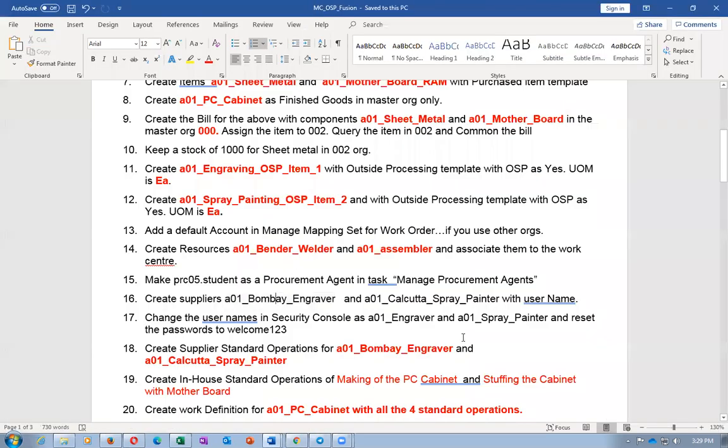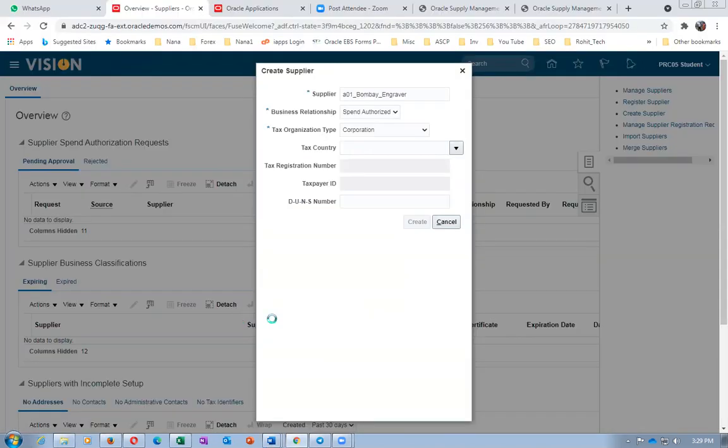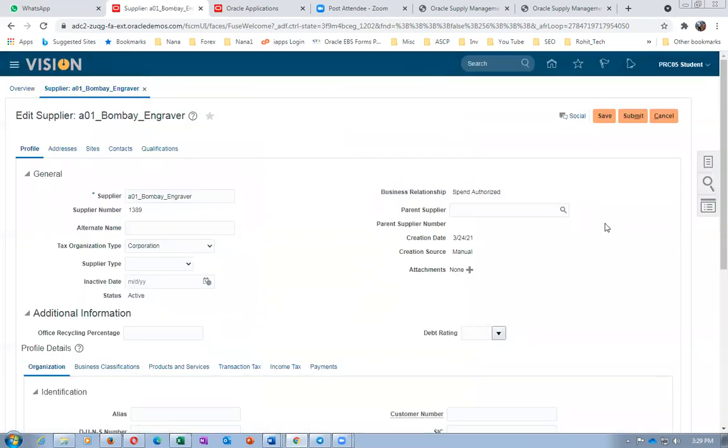Afterwards, I'm now going to give a username also so that you can even go to the supplier portal actually. The supplier portal can very well do it now. Since we are opening this form for the first time, it is taking a little time. It will come over there.